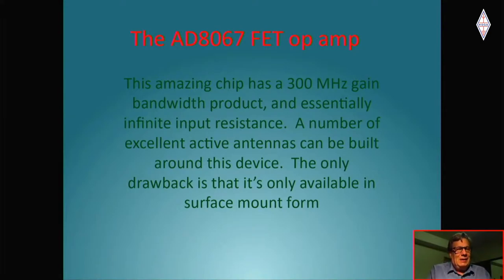Thank you. So anyway, not all of us are RF designers, so how can you still take advantage of the nearly infinite gain that an FET source follower has? One chip, recently discovered by me anyway, though it's been around a little while, is the AD8067 FET op amp. This basically has a 1 teraohm input impedance. It's a high gain op amp, but it also has FET input. So we can actually get, I like to call it, a source follower with gain.